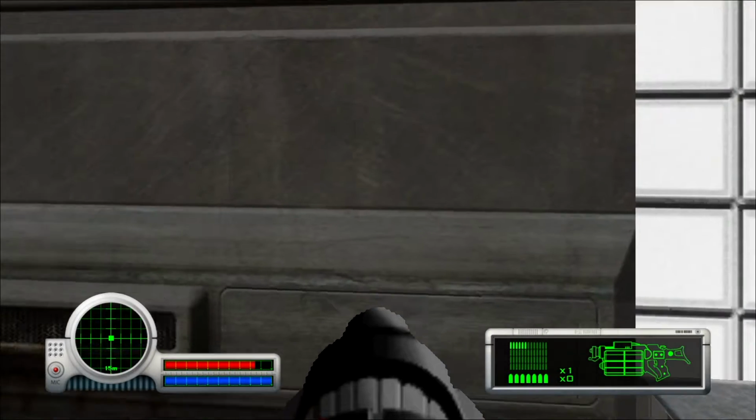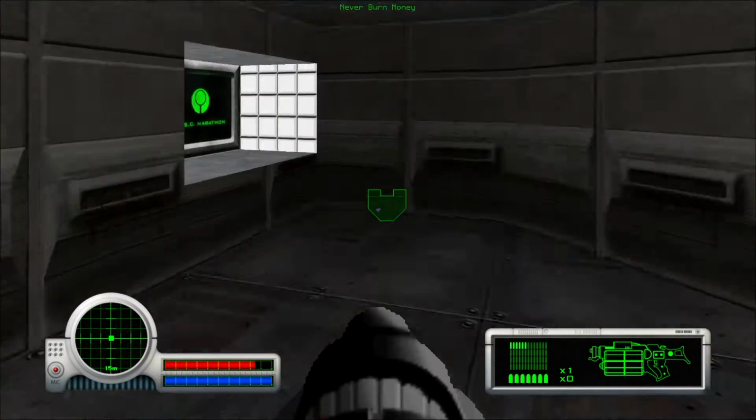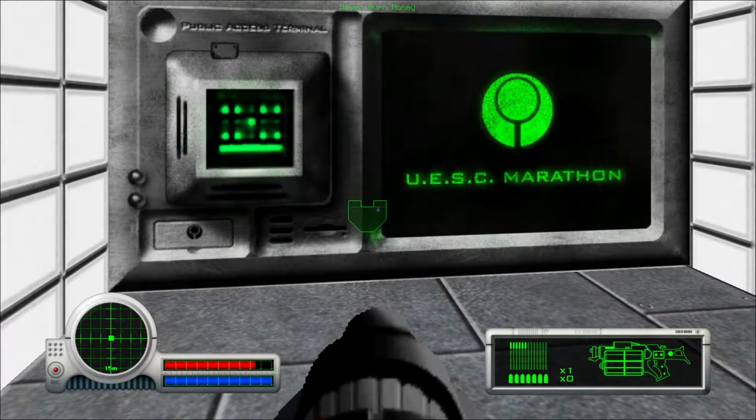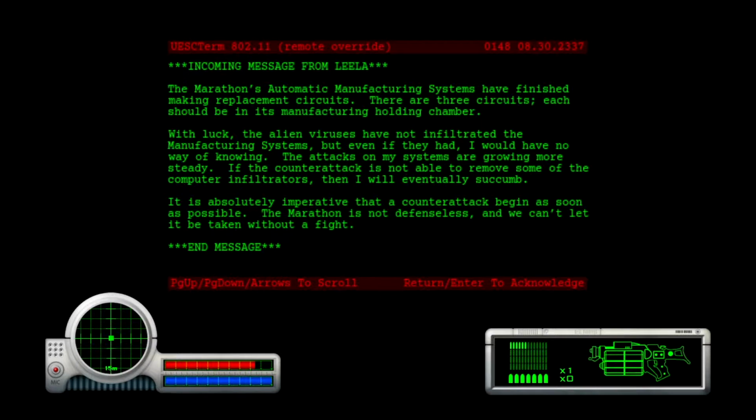Never Burn Money. The levels have cool names. You should look at the maps on a lot of these levels to show what the names are. This one's Never Burn Money. Let's find out what's going on. Incoming message from Leela.